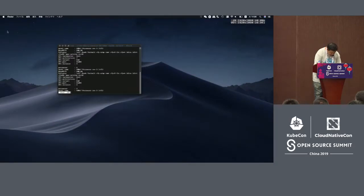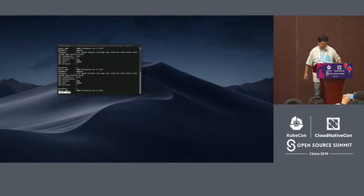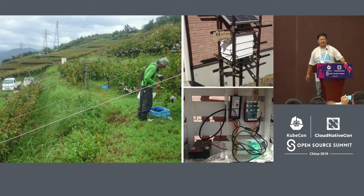Sorry for that. Okay. Sorry for that. His question is on this agriculture use, on the mini card-size board. And I will tell you in detail.